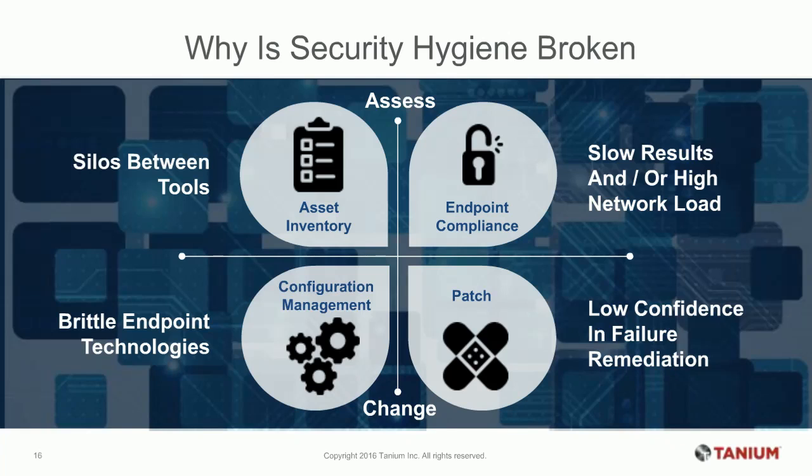Then as you bridge over to the change side of things, you see that many existing endpoint technologies are pretty brittle, as we referenced before, with SCCM and AV and the difficulty in managing those sorts of technologies. And that results in pretty large gaps in the environment, where the tools that you think you have deployed may actually not be fully deployed or healthy.